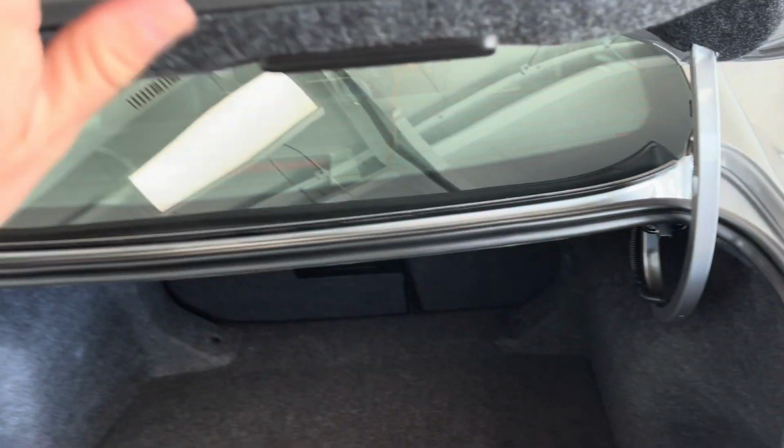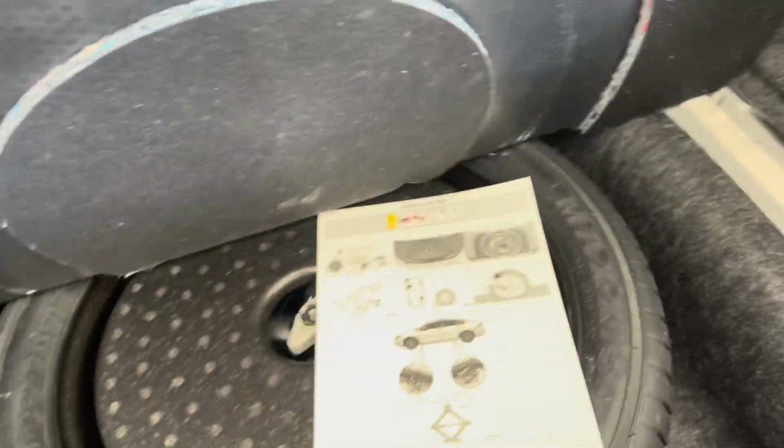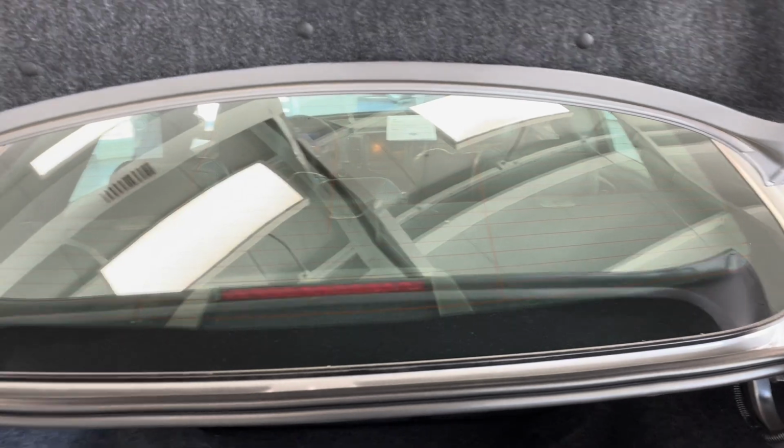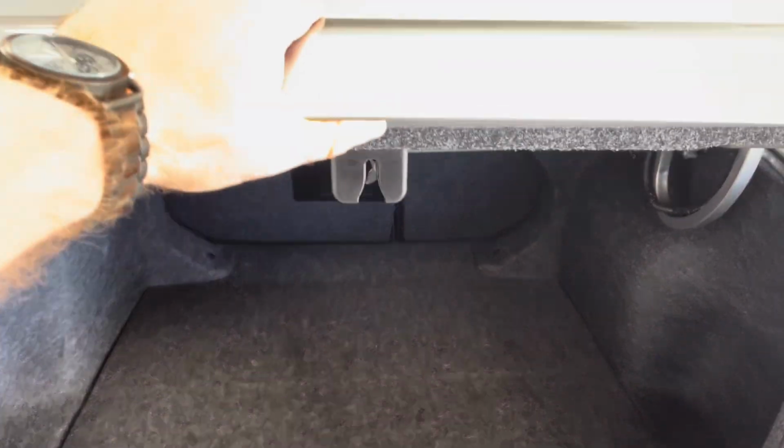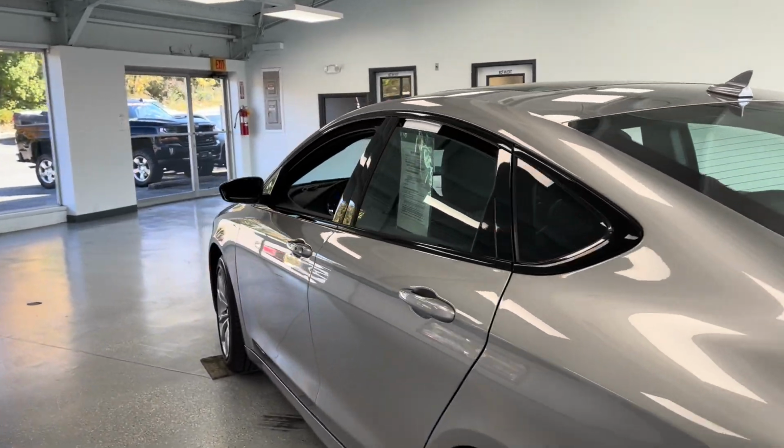We'll go ahead and pop open the trunk and you have some massive storage back here. Looks like you have a fold down 60-40 split for more cargo space. Let's go ahead and lift up. Yes, you do have a spare tire, jack, and accessories. So that's your trunk space, very large. You will have no issues putting everything you need in there, okay?